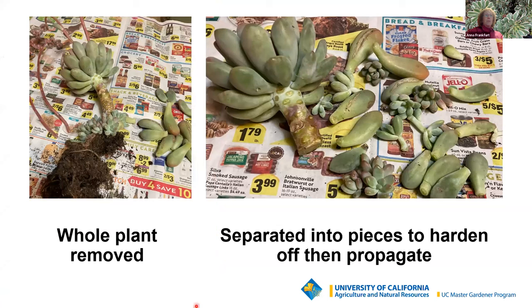So this is when the whole plant was removed. You can see the roots are shallow. There are lots of leaves that just dropped off. The stems I cut off, and I actually took the leaflets off the flower stem too, and then let them sit for a couple of days to harden off. This large piece here is going to go back into the container with some fresh soil.